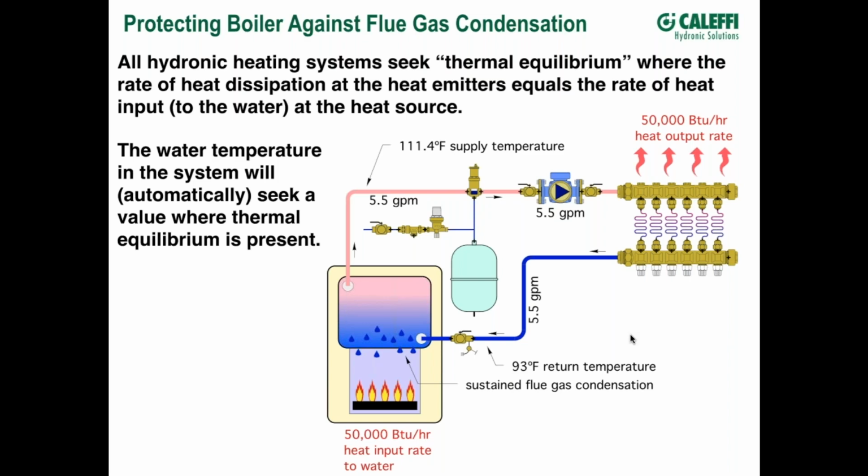If I recall properly, that is 6 circuits of 300-foot length, half-inch tubing in a slab. And what I did is I modeled how warm the water temperature has to be for that distribution system to dissipate 50,000 BTUs per hour.